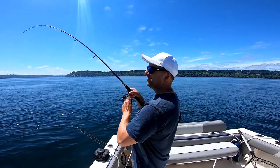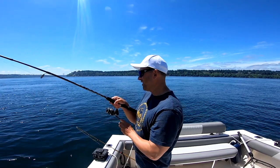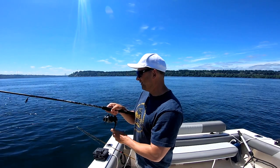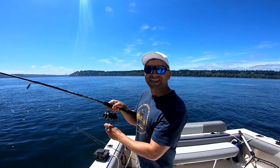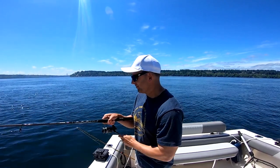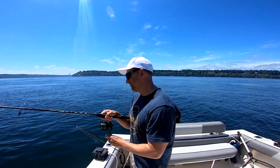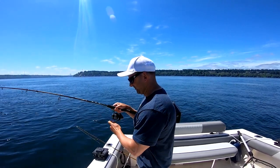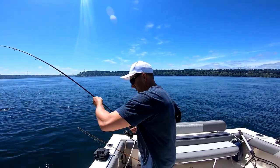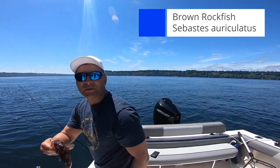There we go, got a big fish on here. Probably a rockfish, I'm guessing, since I've caught so many around here. Holy crap, feels really heavy. Copper rockfish.